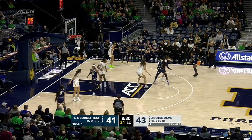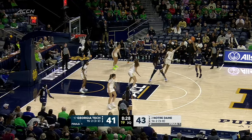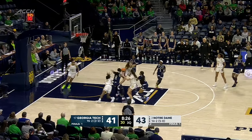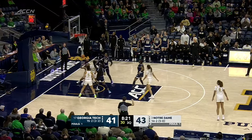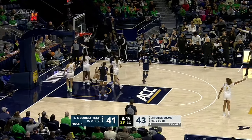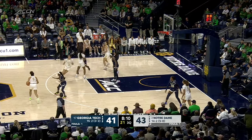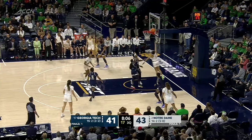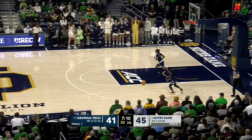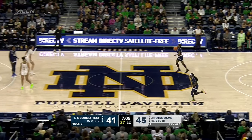Georgia Tech energized. Trying to pull off the upset against the number 3 team. Morgan kept it short. Offensive board. Couldn't hold on to it the other time in their last game, a loss to Louisville. Well, where the Irish are leaving some points on the table is they have 10 offensive boards. How about that move from Miles? A little hezzy, the underhand finish.